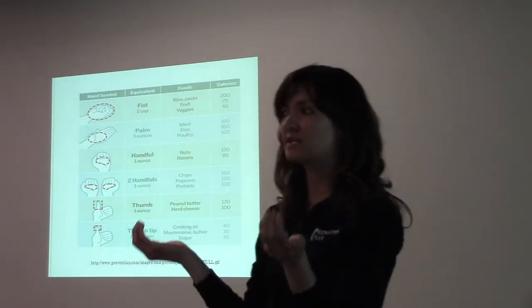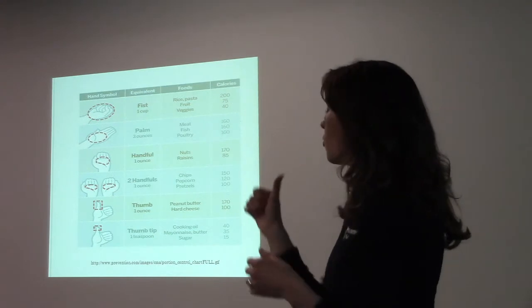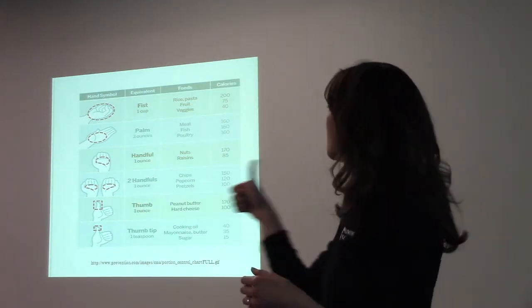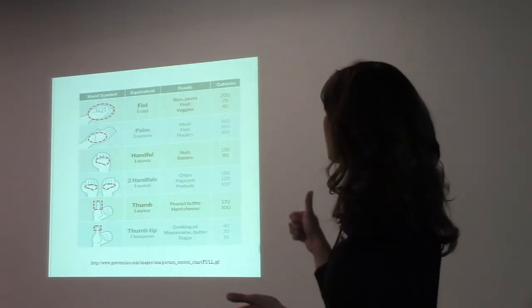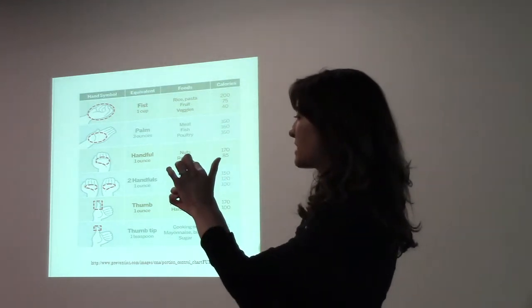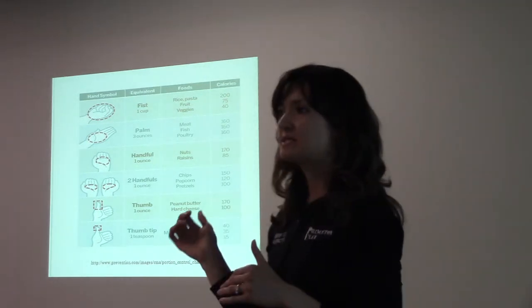2 handfuls is 1 ounce when we're talking about things like chips, popcorn, pretzels. 1 entire thumb is 1 ounce, so you can use that for things like peanut butter or hard cheese. And then 1 thumb tip from the joint up, that's a teaspoon, and you can use that for cooking oil, mayonnaise, butter, and sugar.